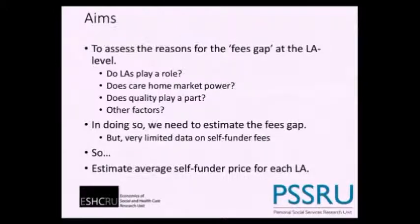So for that reason we try to assess the reasons for the fees gap at the local authority level. And we're looking at the local authority level because of data issues. We can't really go to the care home level, which again is something that we'll come to later. So do local authorities play a role in creating a fees gap? Does care home market power, or does quality play a part, or are there other factors?